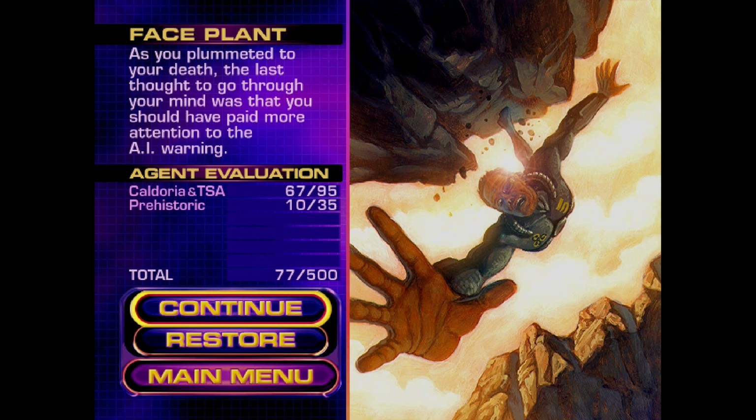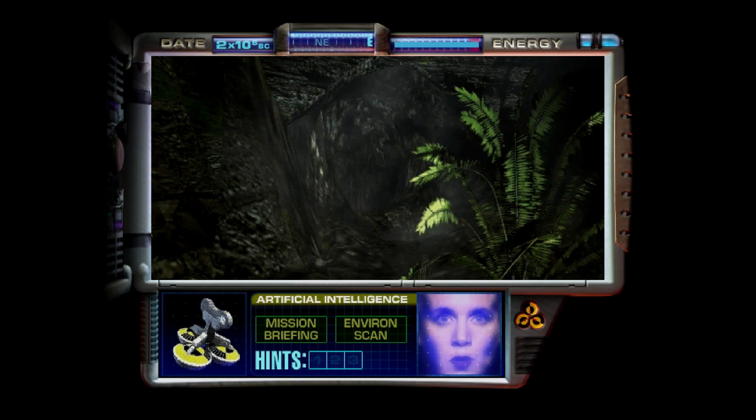Faceplant. As you plummeted to your death, the last thought to go through your mind was that you should have paid more attention to the AI warning. Continue. Warning. Currently registering sound reverberations from what could be incredibly immense feet. There is a high probability that the feet belong to a proportionally large carnivore.